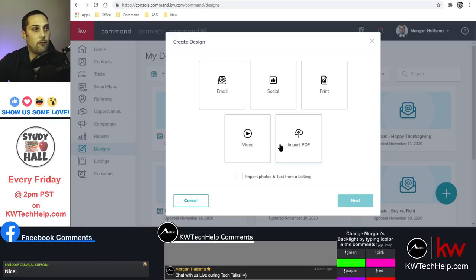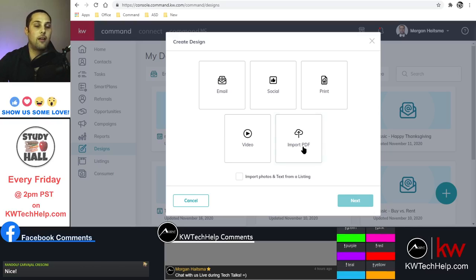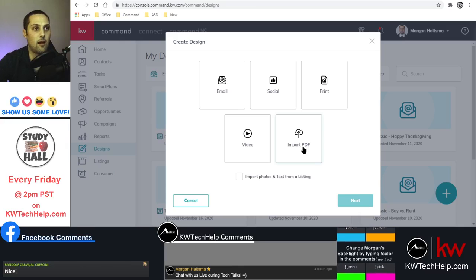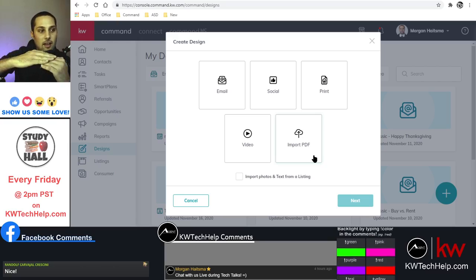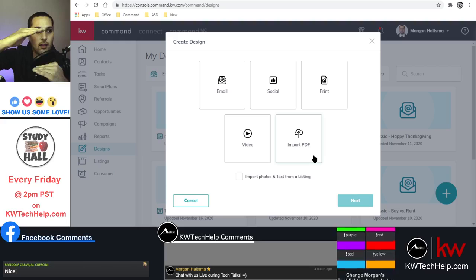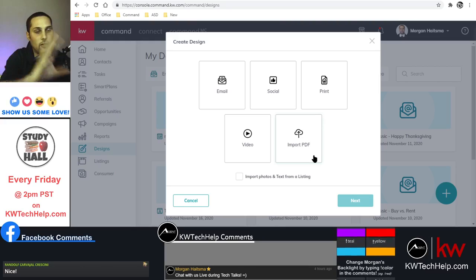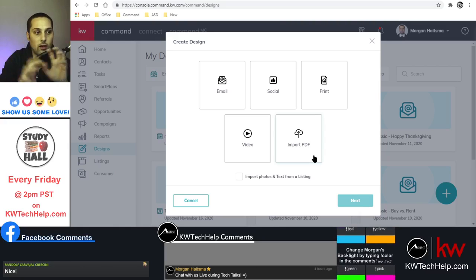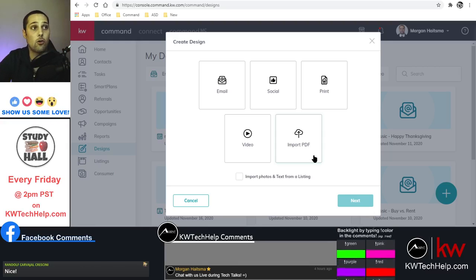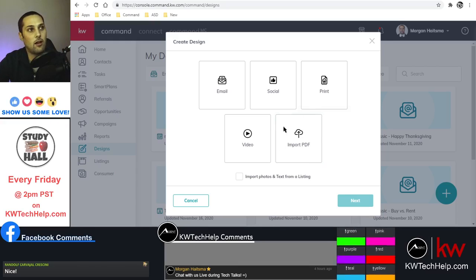Now, import PDF, we'll probably save this for last because this is a little unique button right here. Essentially, you can take any PDF or any flyer that you find that's pretty amazing, and you can import that here. Command has a feature where it can take apart all the different layers inside that PDF, and bring it over into your designs where you're able to reorganize and reuse that flyer and put your own information on it. It's pretty cool. But we'll get to that towards the end.